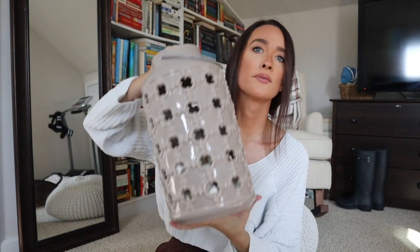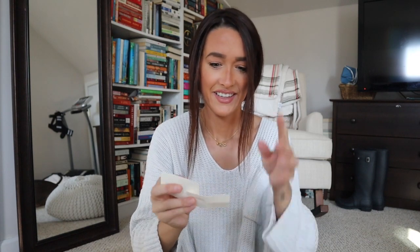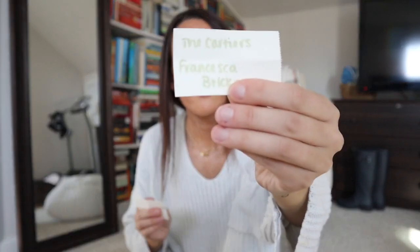We'll do one more. All the way at the bottom. Oh, I bought 2. I got 2. Should I pick which one I'd rather read first? Okay. So another nonfiction November one, The Cartiers by Francesca Cartier Brickell. It's about the diamond industry and the diamond family.